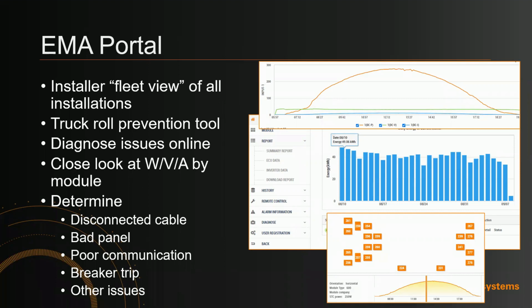It's really a truck roll prevention tool so that before you head out to the job site, if there were any issues, you can diagnose it online. Many of them can be resolved online. At the very least, you know what you're looking at before you roll a truck to go to a job site. Is it a disconnected cable? Is it a bad panel? Is it poor communication?